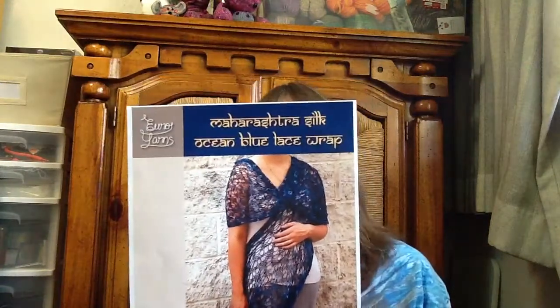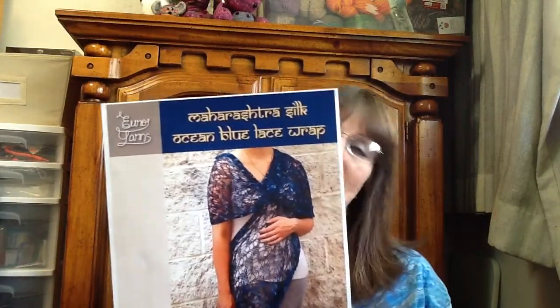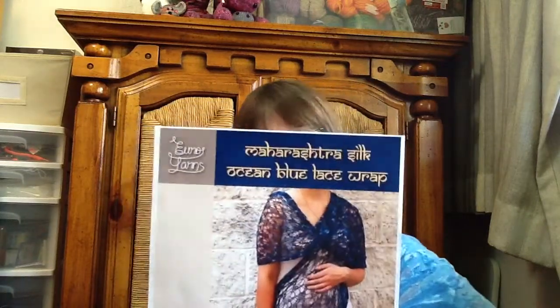So what's on the needles? What's on the needles this week is I went ahead and cast on this shawl. And it was out of that silk that I cannot say the name, so I'm not even going to try. It is called the Ocean Blue Lace Wrap. If you do get a pattern like this, the chart is incorrect in the back.